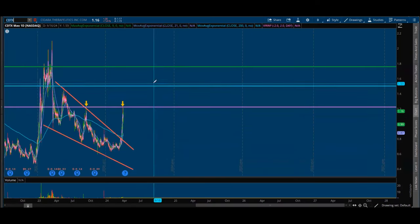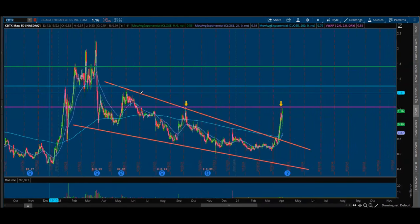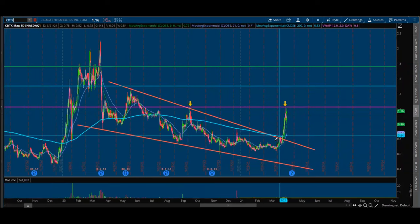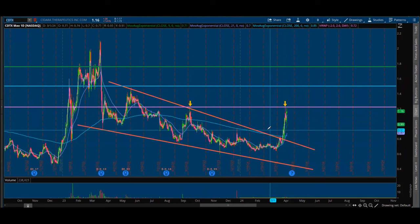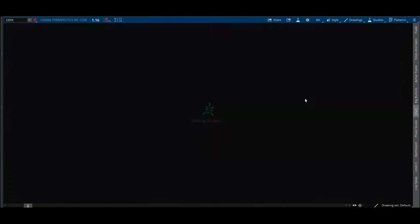The next is Sidera, ticker CDTX. I just did an educational video on this, showing you the potential breakout before it unfolded. Really solid updates here. No reason why you should not have taken advantage of this. My original call out was a few months ago at like 76, 78 cents. It's up about maybe 50% from that point. Looks really great. I think we definitely continue this uptrend here.